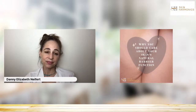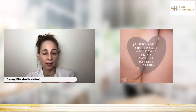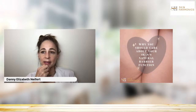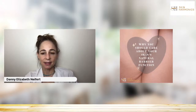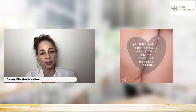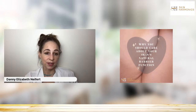And so that's somewhat of my information about our acid mantle. What else did I want to say about it? I'm trying to think what other information I wanted to hand out about it. I will say this, beyond that, our skin just ages faster when it's not intact and becomes congested. There's a lot of issues that happen with skin that's not getting supported that way. So using a hydrating serum and a lipid-rich moisturizer supports that.